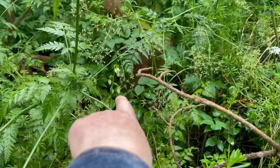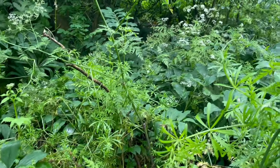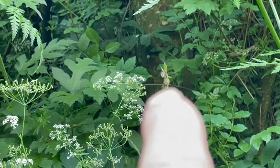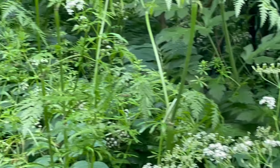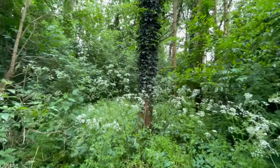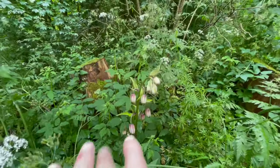There's more, there's another one. There's a whitey one there. Let's see, there was some over here somewhere as well. Hopefully I haven't stood on any as I, oh look, there's one right there. I'll have to come back next week sometime and see them. You can see the wood is very full of ground cover. And interesting ground cover at that.